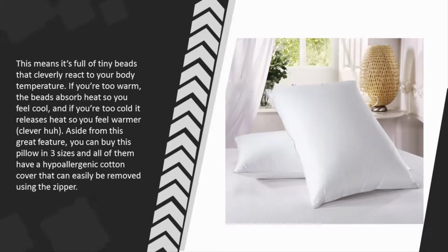Aside from this great feature, you can buy this pillow in 3 sizes, and all of them have a hypoallergenic cotton cover that can easily be removed using the zipper.